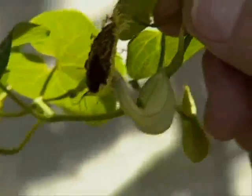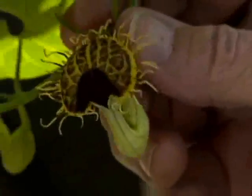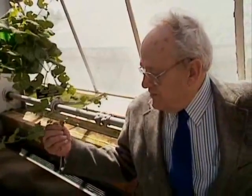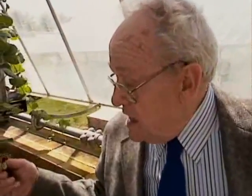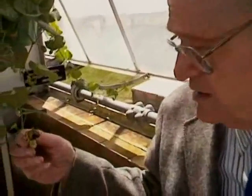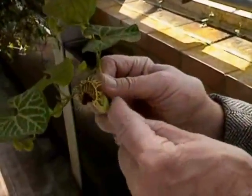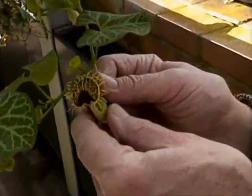See the color? That chocolate color attracts flies. And the flies go there and say, good God, that wonderful thing there looks like something to eat. I could lay my eggs there and have baby grubs growing in it. So what they do is they go down inside, and in there are the sex organs. Now, the only bad news is that they have hairs down here.